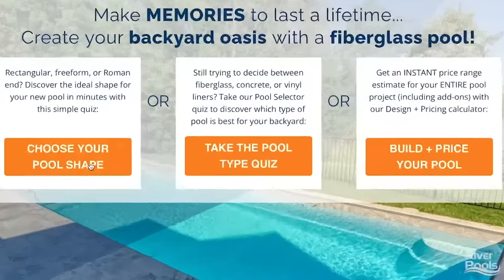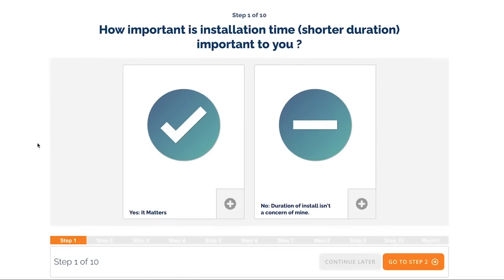So now the question remains is, what type of pool should you get? Vinyl, fiberglass, concrete? Head on over to riverpoolsandspas.com and take the pool type quiz for a bit of guidance.